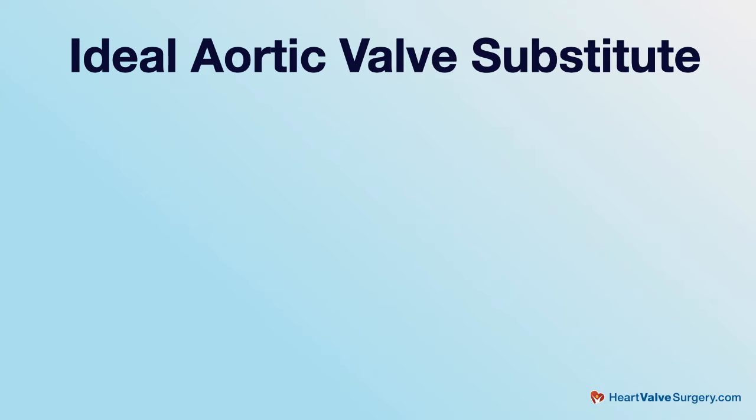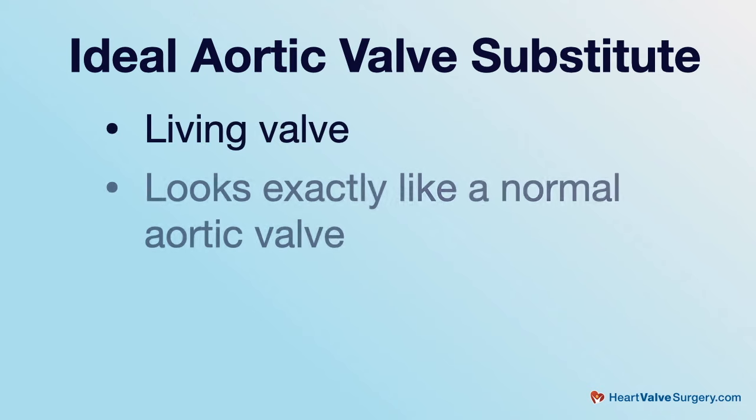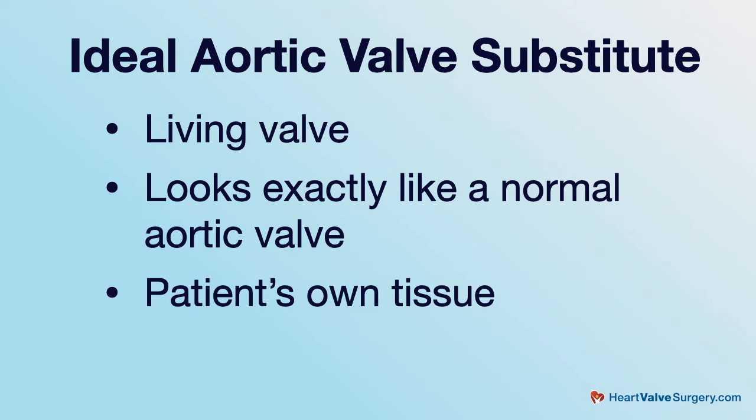And the idea behind it is that the aortic valve is the most important valve in the heart. And so we want to have the ideal substitute in that position. And if one had to imagine the ideal aortic valve substitute, it would be a living valve that looks exactly like a normal aortic valve. And ideally, it would be the patient's own tissues. The pulmonary valve serves all of these three purposes.